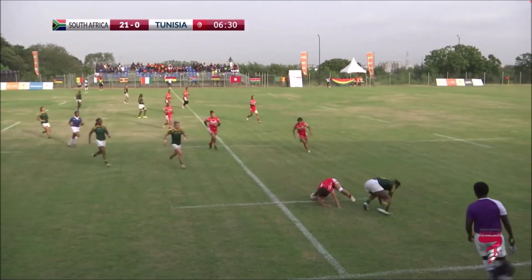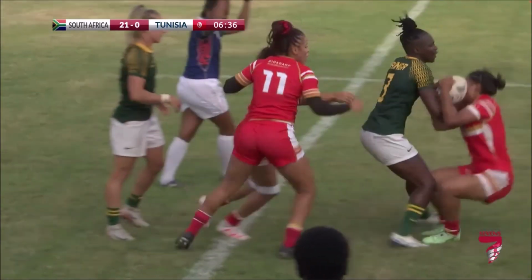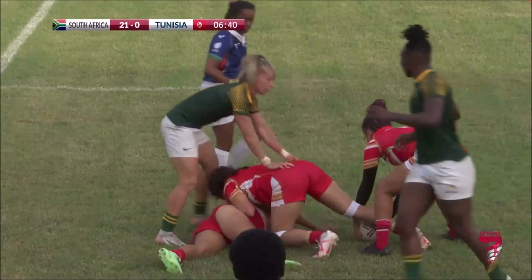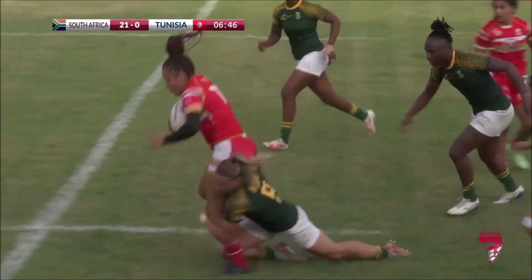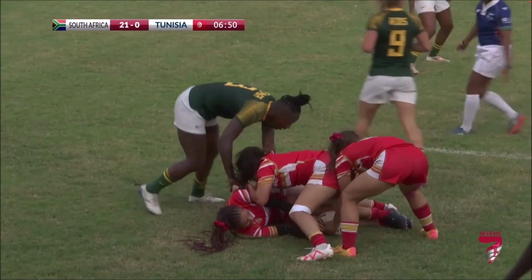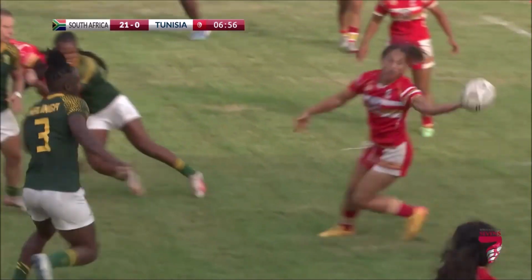Now Tunisia on the back foot. Malinga overrunning it. And again, look at Roos. She's just like a little bull terrier. Again, she puts in the tackles. The amount of work that player gets through is just out of this world. Still Tunisia pinned down. Nowhere to go.